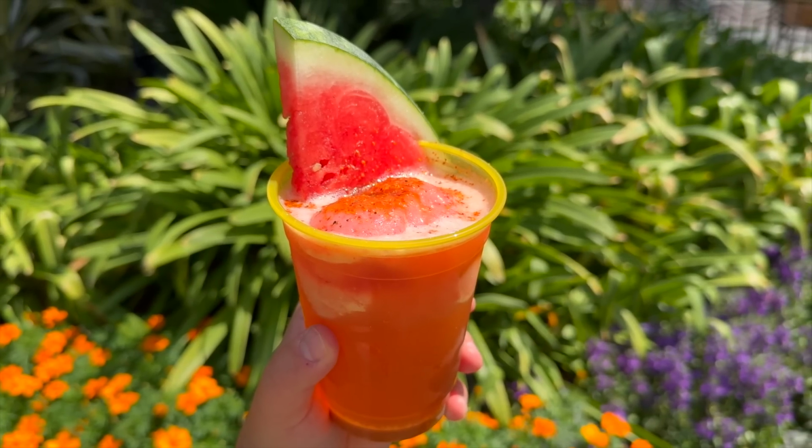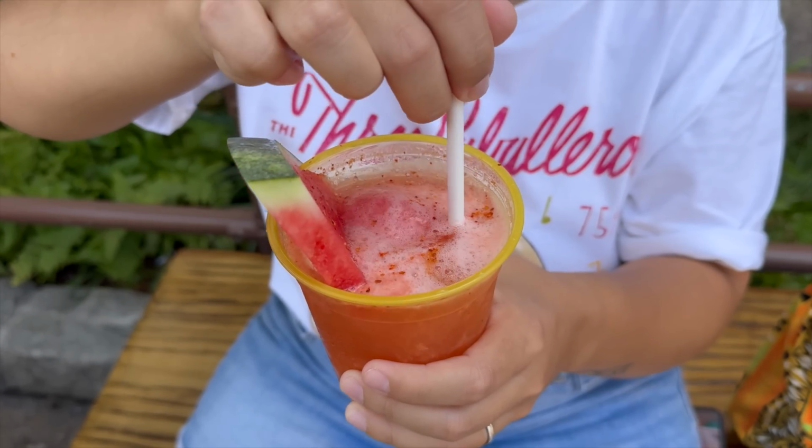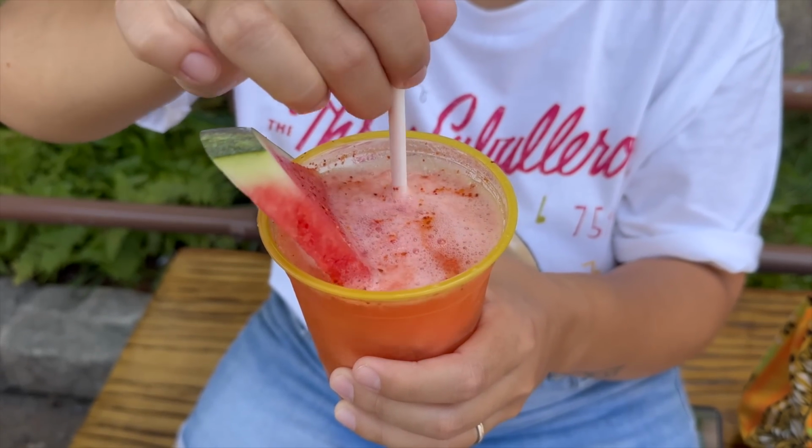Oh my goodness, what the heck? Oh boy, this is definitely interesting. I don't know quite how to explain it. I'm definitely getting that cider taste. Maybe once I mix the sorbet, it'll get a little sweeter, and I'm starting to feel the heat now. It's a little smoky.